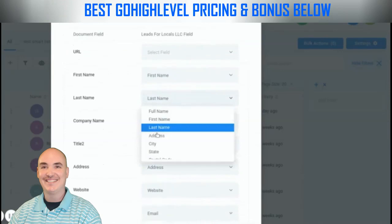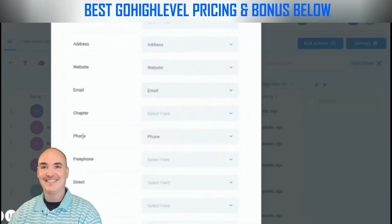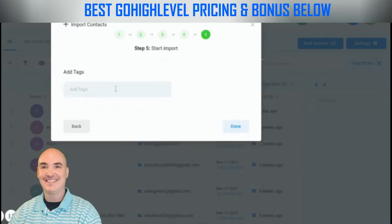All right, let's see. I'm just going to use this one as an example. Okay, so we need to make sure that the data is mapped correctly. Again, I'm just focusing on name, email, and phone numbers. So we got first name. If any of these are incorrect, you just click this and match it to the appropriate field. And then we scroll down. Email is correct, and phone is correct. So that's what we want. All right, so we're going to hit continue.